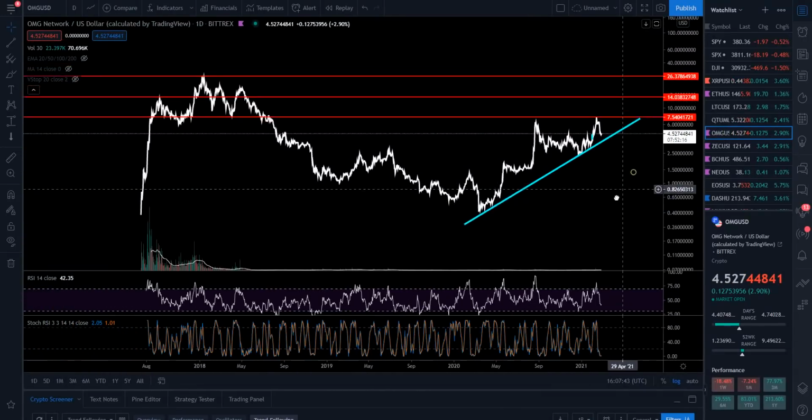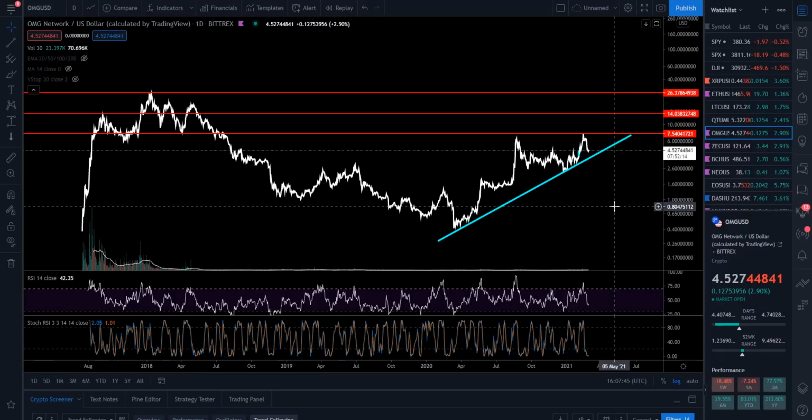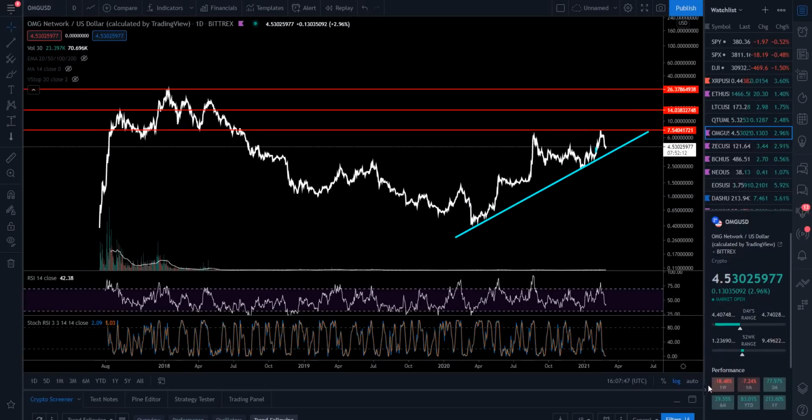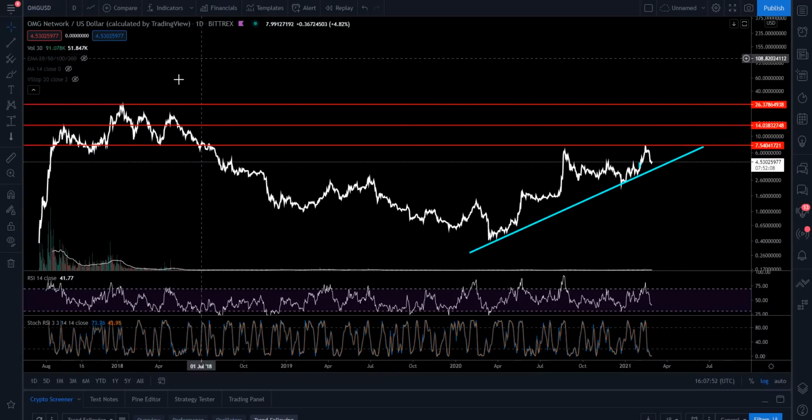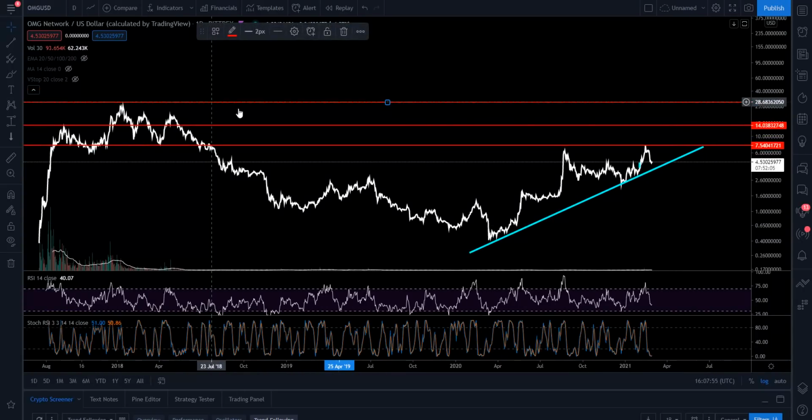So OMG, we are still, and remember this is the longer term we're looking at on the 1 day time frame here on the line graph. So if we step back for OMG, take a look at this pattern. All-time high was roughly about $28.22. Right now we're at $4.52, still obeying this trend line. That's what we want to see there.